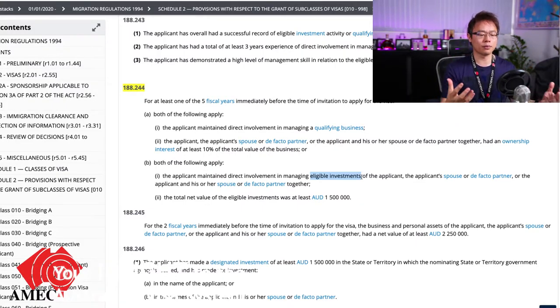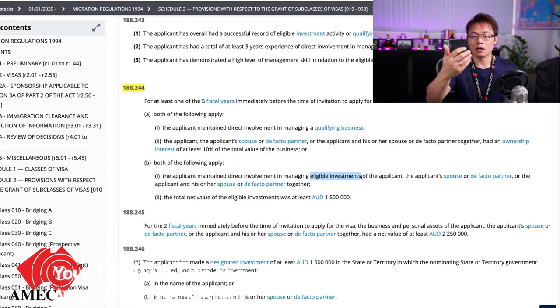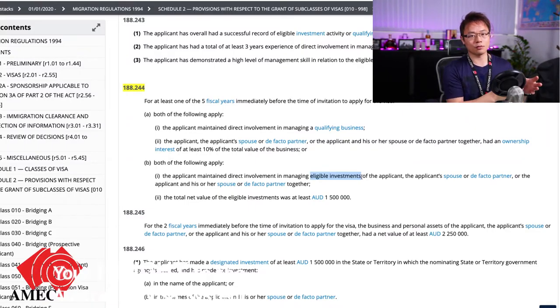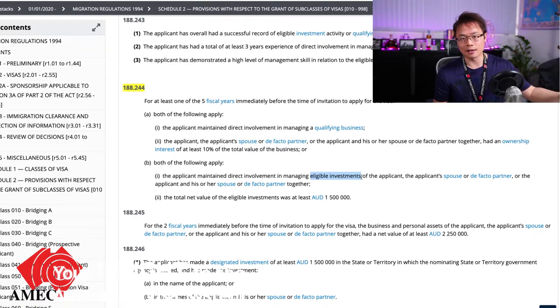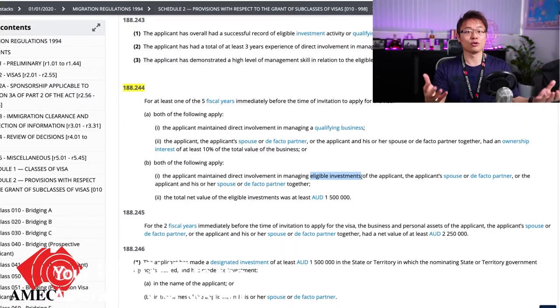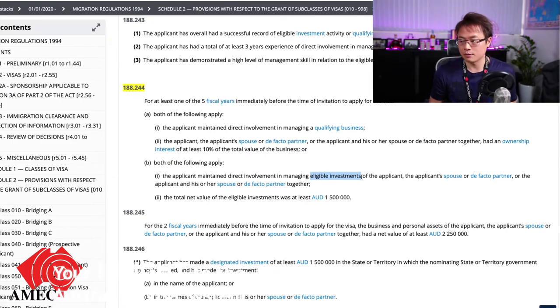But if you do purchase a real estate property and you rent it out, that's not for your own living, that can be counted. Another thing is you may purchase a real estate property, which can be a land or a partial of a land, and you're waiting for time to let it grow for capital appreciation, then that can be counted as well.